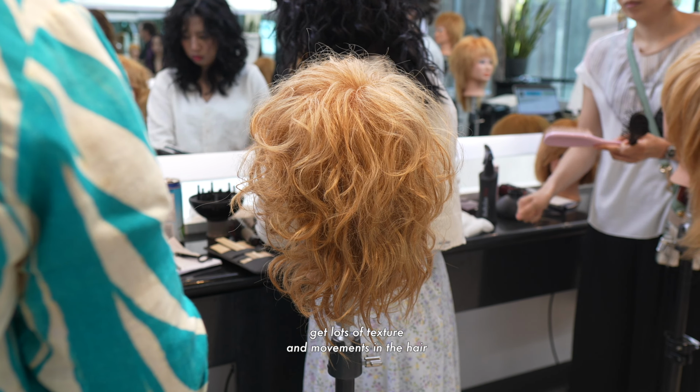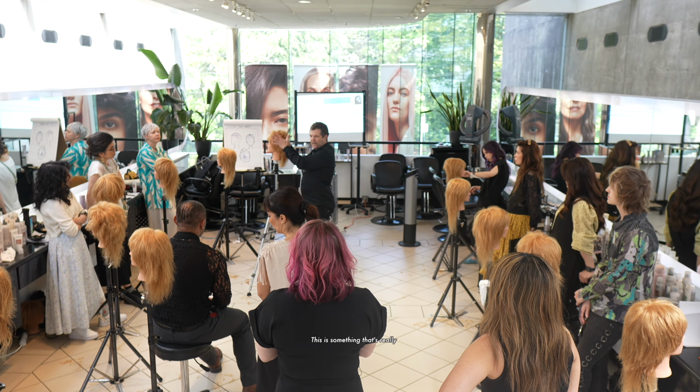So that's what we explored today, and utilizing the razor to get lots of texture and movement in the hair. This is something that's really in style right now.